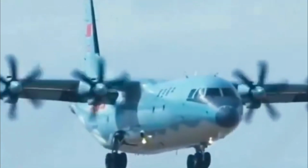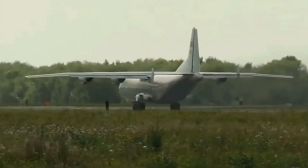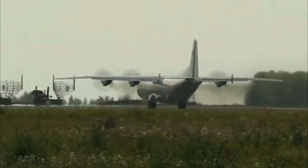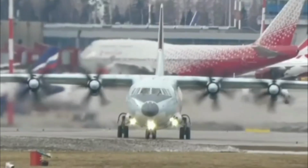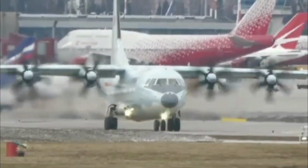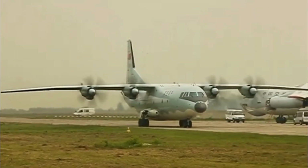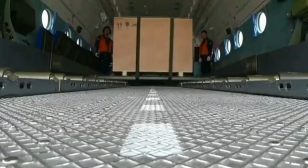The Shaanxi Y9 is powered by 4 WJ6C turboprop engines. Each engine has a takeoff power of 5,100 horsepower. It has a top speed of 410 miles per hour and a maximum range of 3,500 miles. It has a service ceiling of 34,100 feet. The Y9 has a cargo capacity of 55,116 pounds. The cargo bay is 50.9 feet long, 11.2 feet wide, and 7.2 feet high.